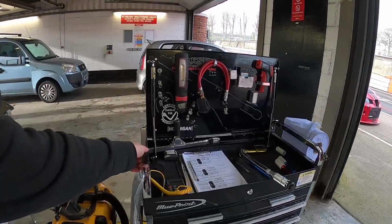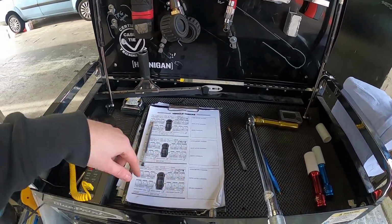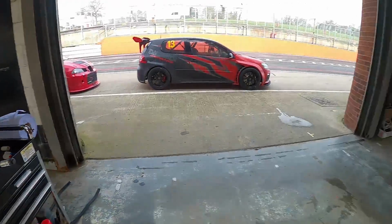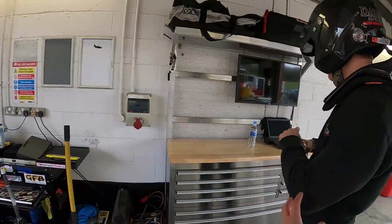This trolley always follows us down to pits as well, so this has got everything, all the session check sheets. So these are all filled in ready, telling us what we're doing. And then that's Grant's stuff, ignore that. Scott needs to get out of the way.